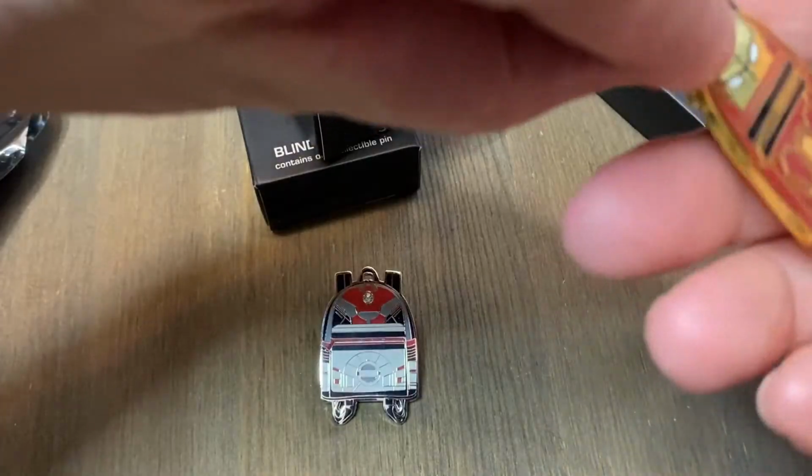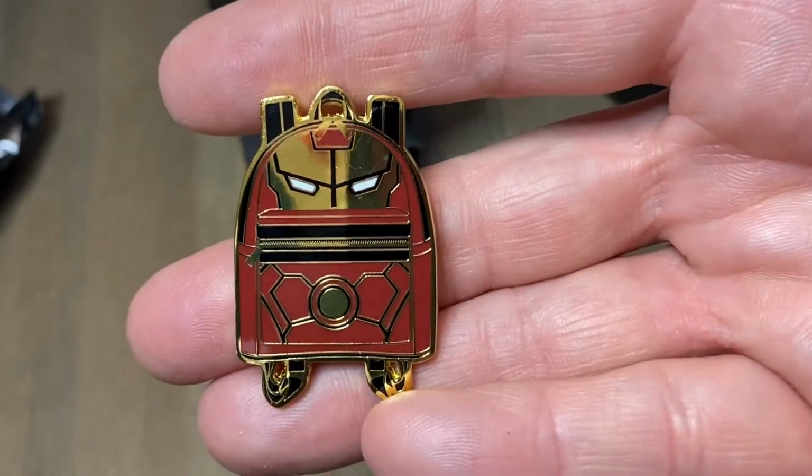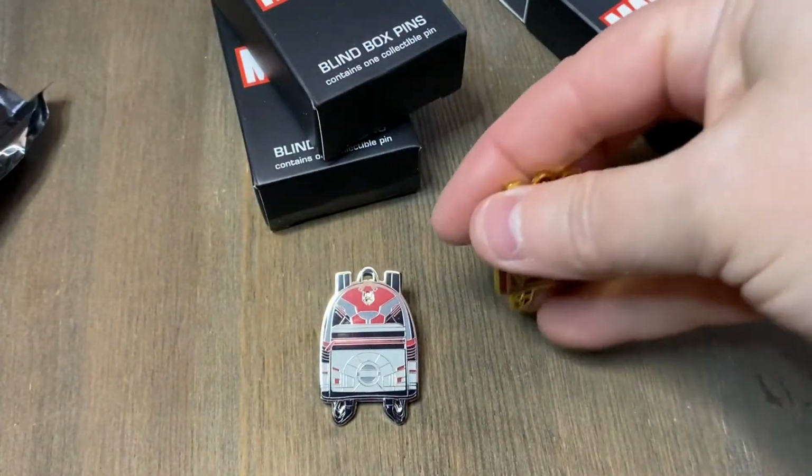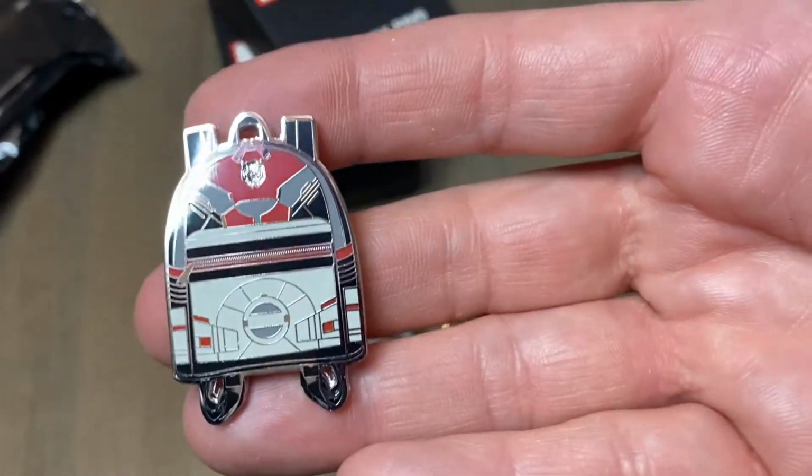Pin number 2. And this one is Iron Man. Look at that. Look at the quality of these pins. Isn't that beautiful? Love that. All right, there's Iron Man number 2. Number 3 is another Ant-Man. There's a repeat.